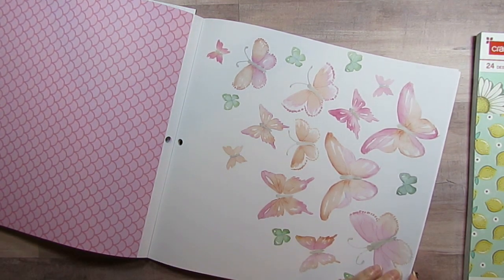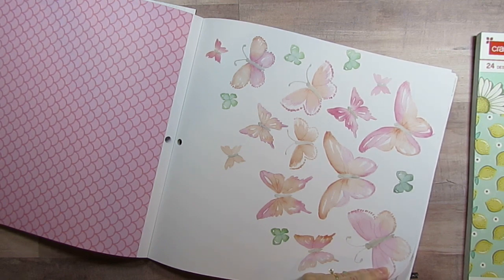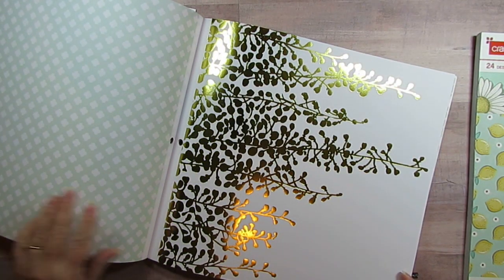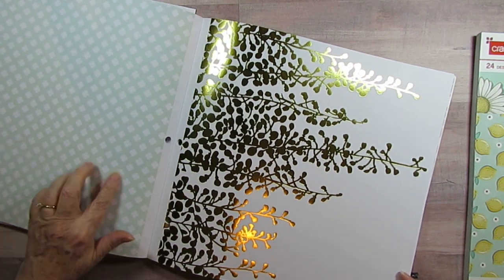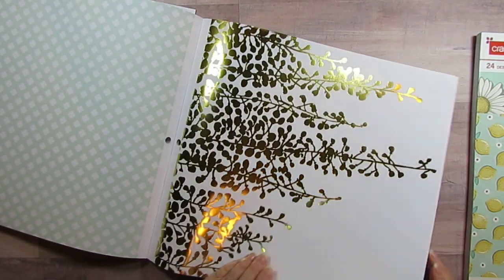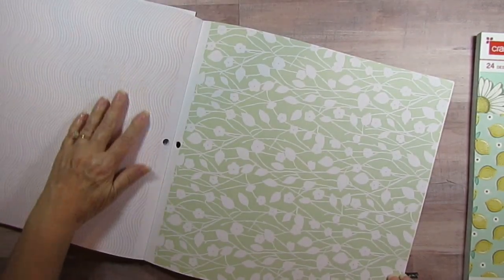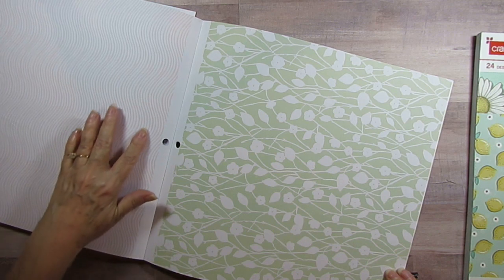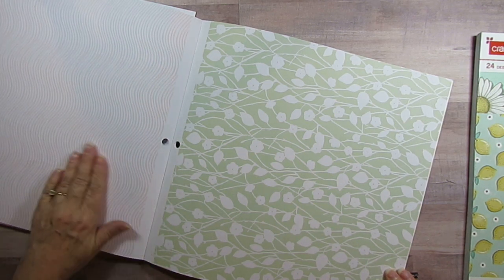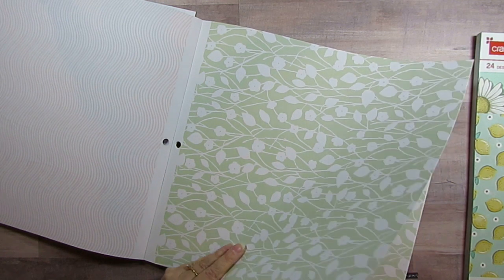And this one's just a butterfly paper. But the colors in here are just beautiful. And there's kind of a lattice look or the rosette look. More of the wisteria look with the foil. Oh, and then you have the waves, and this time it's kind of a peachy tone and the white, and then an all over vine pattern. And the back of that is another all over vine pattern, but in the pink.